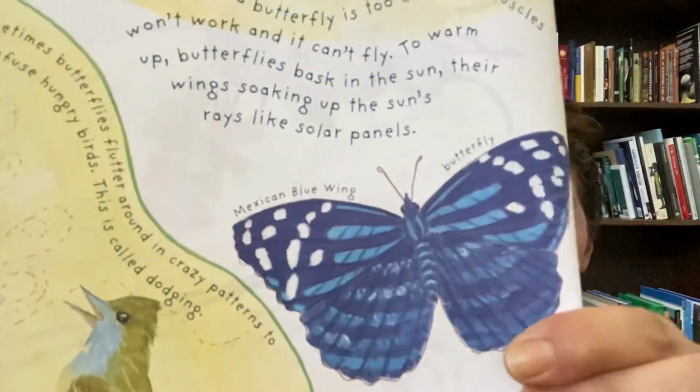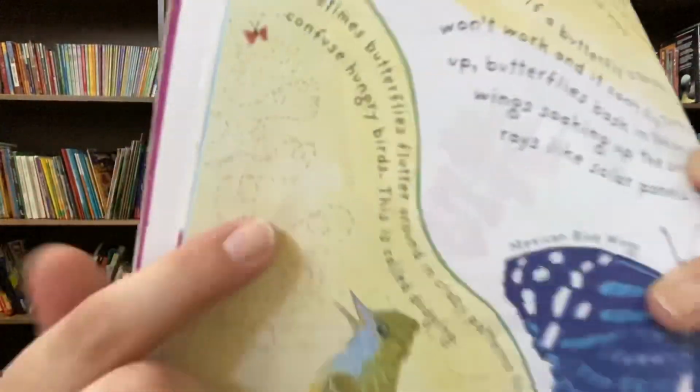Butterflies fly by flapping their wings up and down, slowly and gliding on air currents, just like birds. They can fly long distances this way. If a butterfly is too cold, its muscles won't work and it can't fly. To warm up, butterflies bask in the sun, their wings soaking up the sun's rays like solar panels. This is a Mexican blue-winged butterfly right here. Sometimes butterflies flutter around in crazy patterns to confuse hungry birds. This is called dodging. I think we've all seen a little butterfly fly around really crazy, right? I guess that's what they were doing.